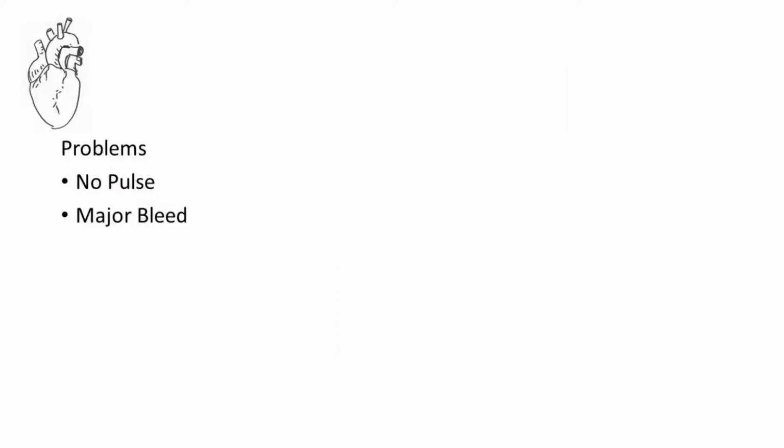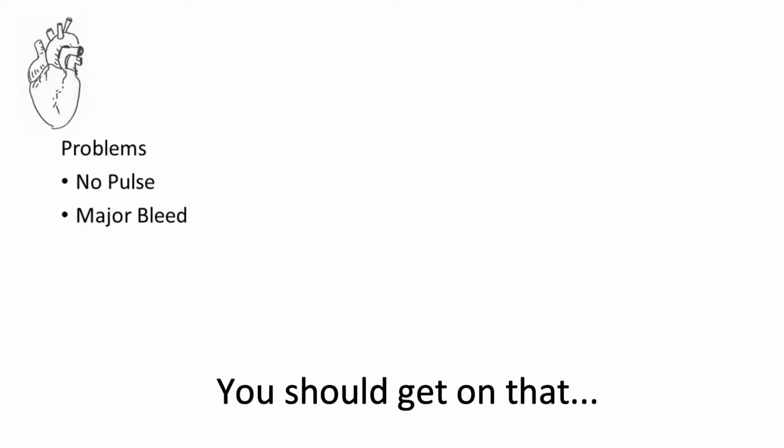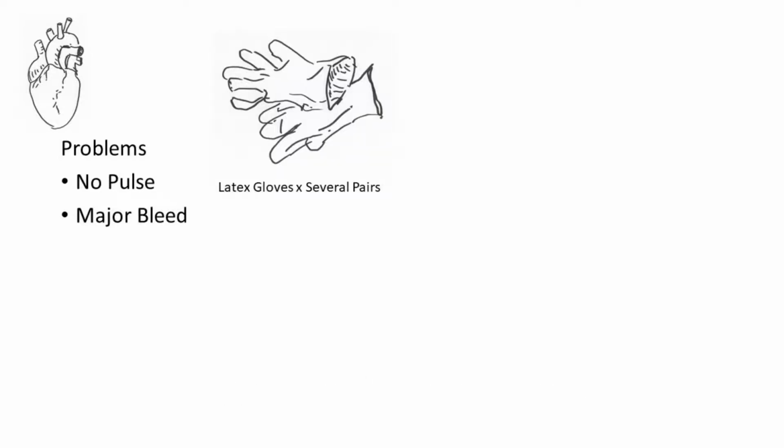For the circulatory system, the primary concerns are a loss of pulse or a life-threatening bleed. Obviously, in the backcountry, your best tool to assist a patient found without a pulse is knowledge. Remember that resuscitation course you were going to take? To check for major bleeds, you're going to want examination gloves and possibly trauma shears in order to expose the area. If a life-threatening bleed is found, you're going to need to stop it.